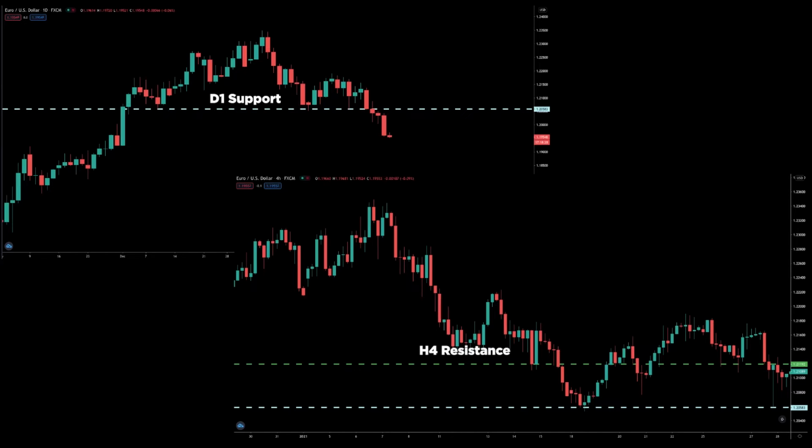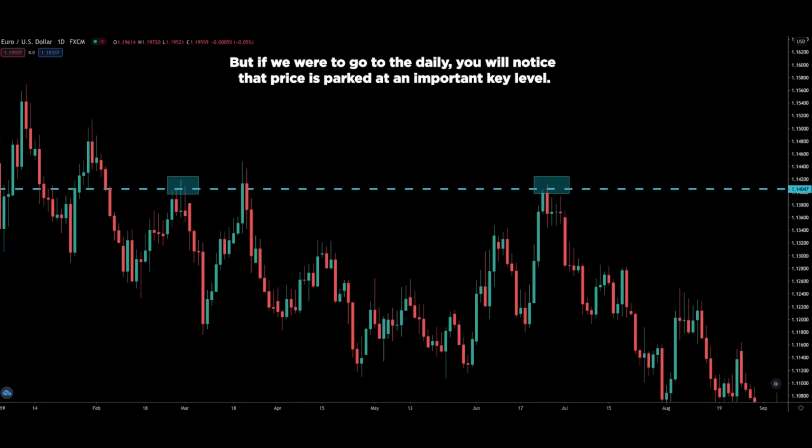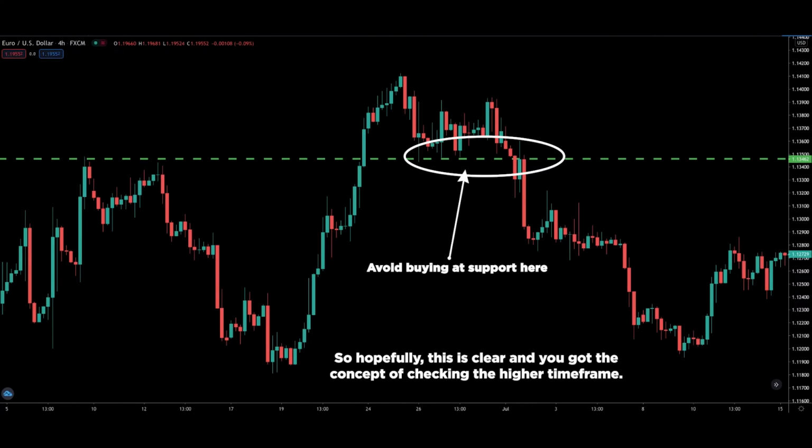Let me show you another example quickly before giving you some guidelines about selecting your higher time frame. Right here we have price approaching support in the H4 chart. But if we were to go to the daily, you will notice that price is parked at an important key level. In this case, we should not buy at the support because the price is more likely to respect the stronger resistance level given by the daily chart. Hopefully this is clear and you got a concept of checking the higher time frame.